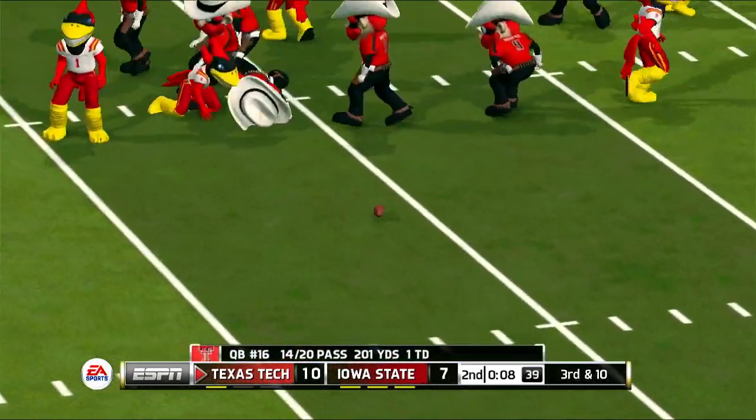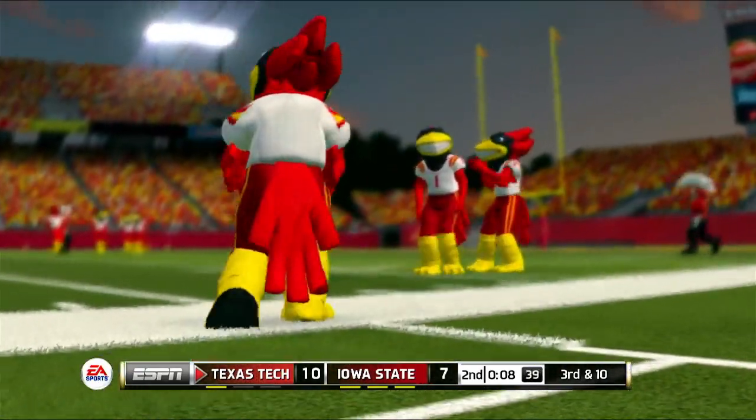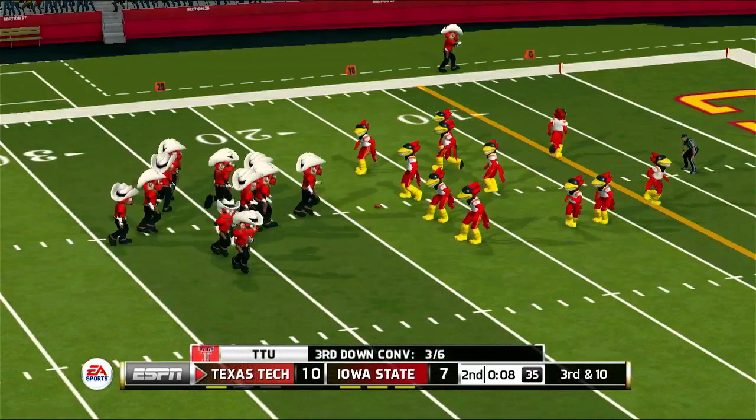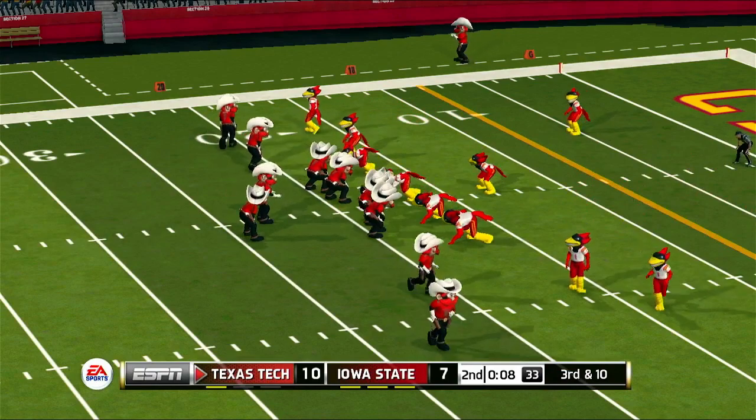Good job here by the defense. If you let this quarterback set and throw, he'll kill you all game. But they got excellent pressure on that play. 10th play of the drive.